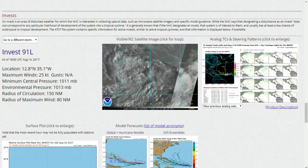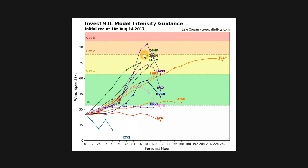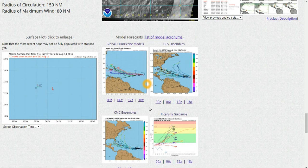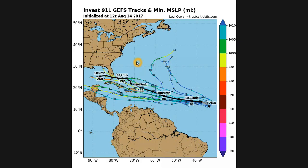The European is showing something else on the system. Before I show the models and what they're thinking, this is the intensity guide. A lot of them have it up to tropical storm status by the time we get to 48 to 60 hours from now. That's something to watch. And some of them take it up to hurricane status, which I don't think so. I don't think it's going to become that strong, because it's going to be taking its time here. I think tropical storm status is likely.